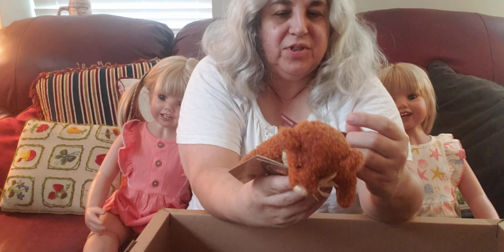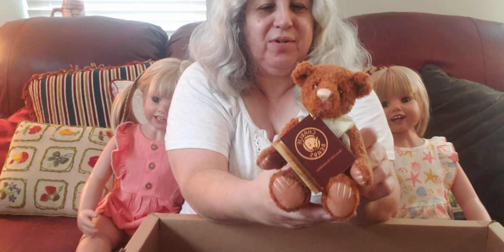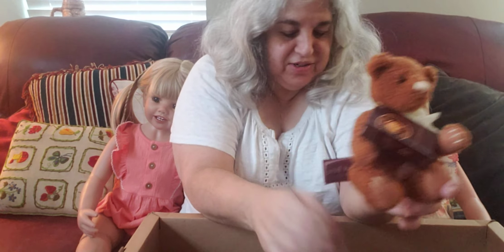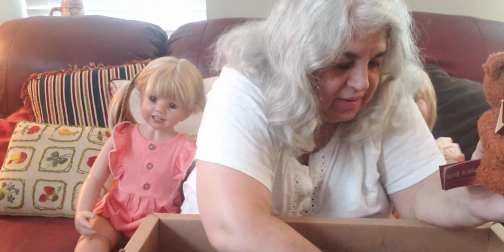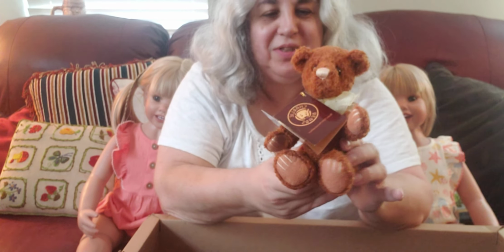He's part of the plush collection. This is one of the little tiny bears that was featured on one of their Cuddle Times. I should have, this should be limited editions, or at least he is. I don't know. There's one that's a limited edition. Anyway, this is one little guy.